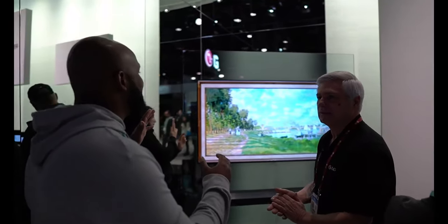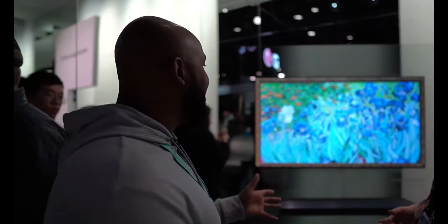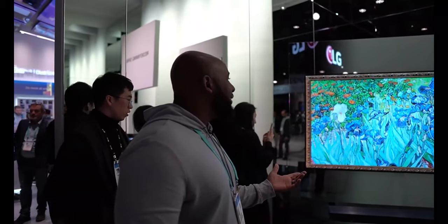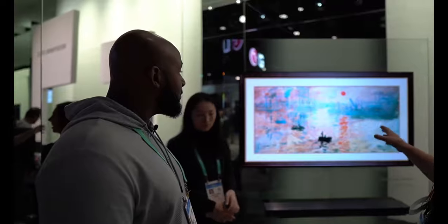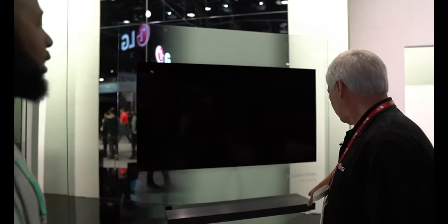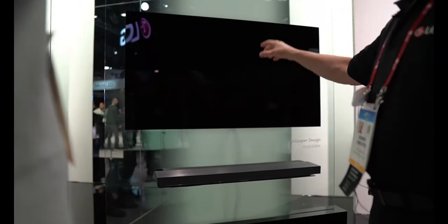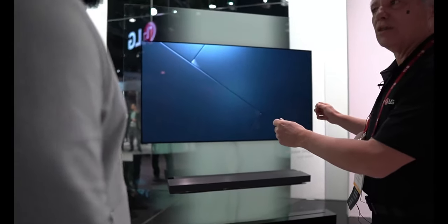Robert, this thing is gorgeous. It literally looks like a high-end painting on the wall. Could you tell us about this right here? You bet. So what we did on this model, and we've had this for a couple of years now, is called the wallpaper TV. We separated the internals of the TV from the picture itself, and so we're able to hang that on the wall.